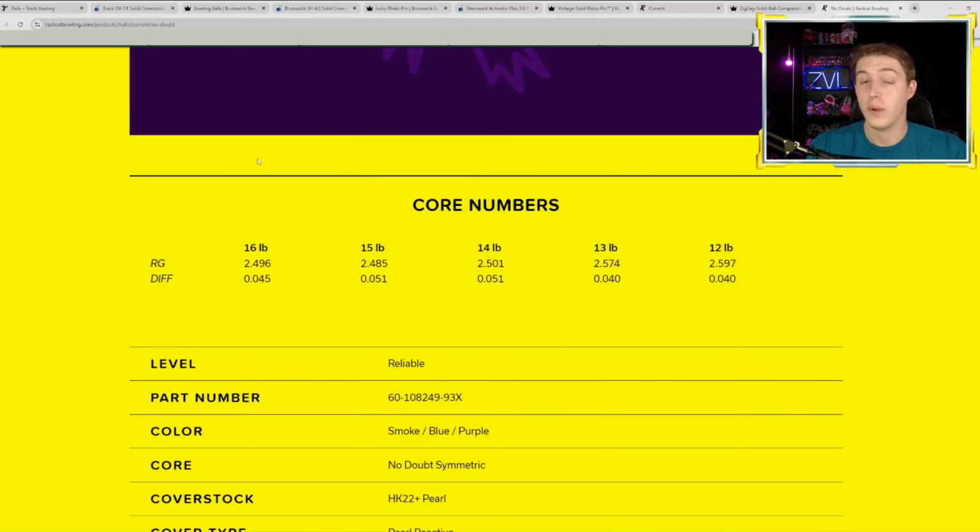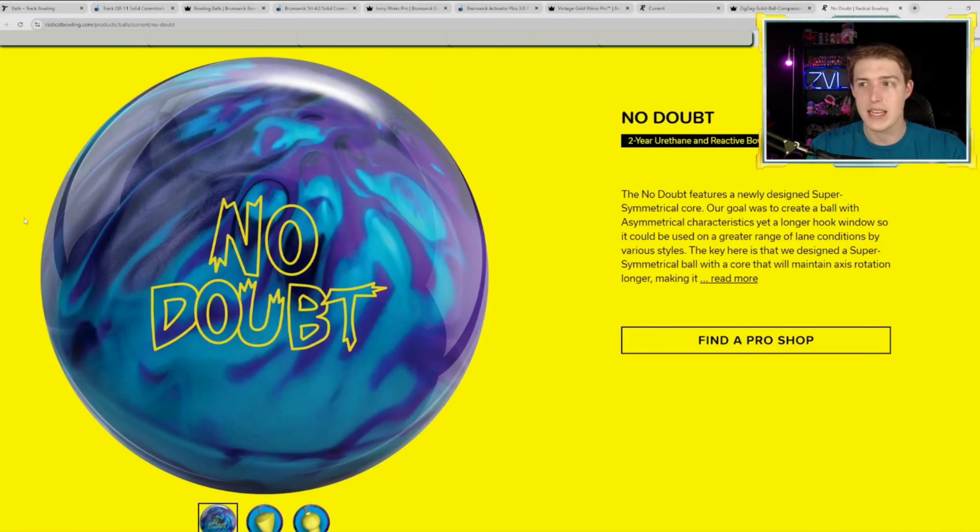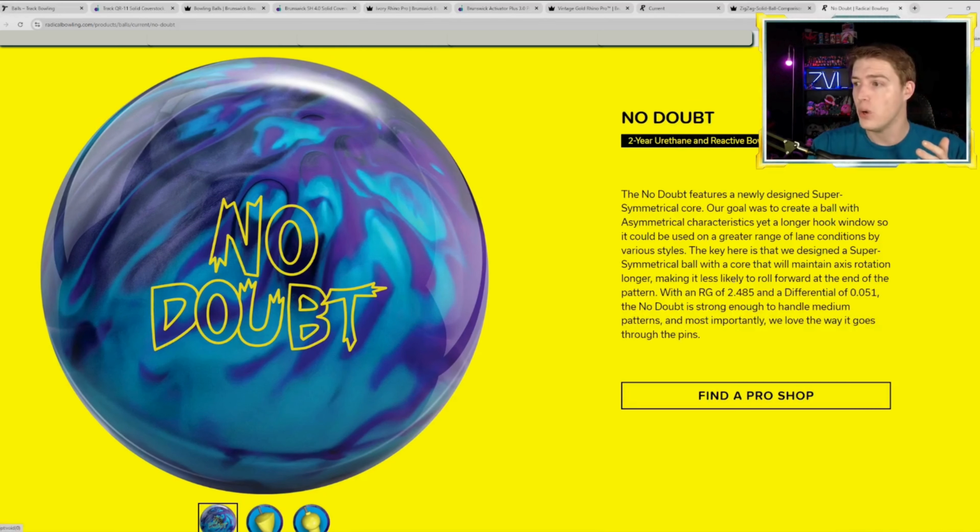But finally, we have one more ball left. We have a brand new bowling ball. It is not just a change of cover stock for a piece. It is the No Doubt. The No Doubt has a super symmetrical core.